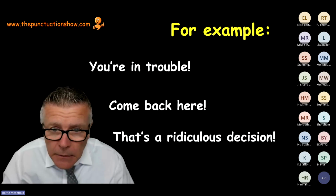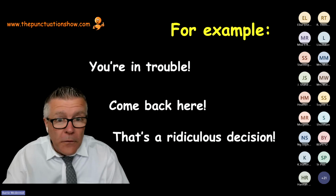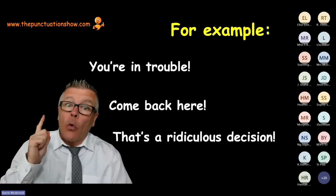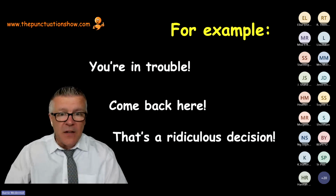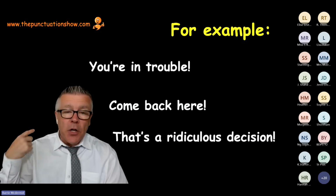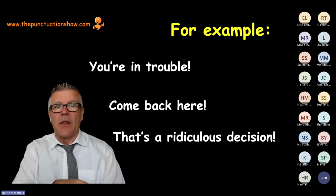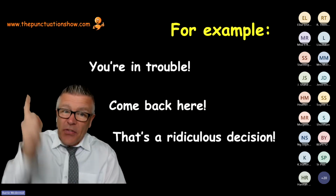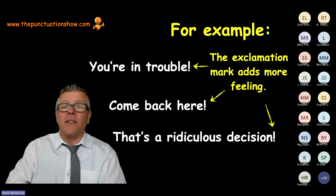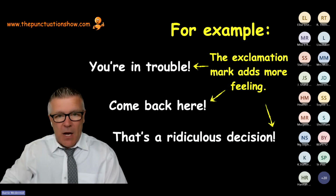Now everyone's laughing. Right, well, hopefully you can see the difference between you're in trouble and you're in trouble. Hopefully you can see the difference between come back here and come back here. And hopefully you can see the difference between that's a ridiculous decision and that's a ridiculous decision. And they're all marked out by those exclamation marks there.